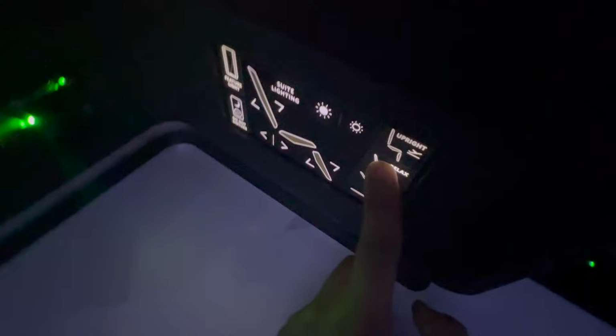Now let's have a look at the relax mode, as you can see, which is not really that appealing to the human eye. Looks kind of similar to the upright position, except it kind of just dumps you back, pretty good for watching movies. Then we have the lounging position, where you can also watch movies and maybe relax, read a book.